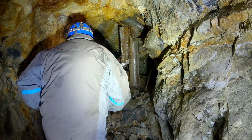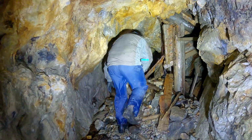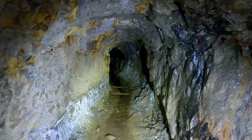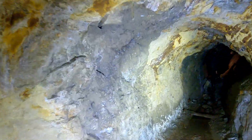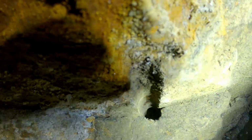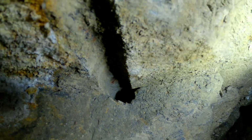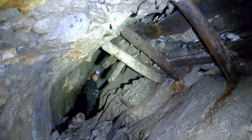Keeps going. It's really lovely, this. The sulphurous colours are absolutely nice. There's one of the original shot holes. Judging by the size of them, you can tell it was very early mining period, 1800s, most definitely. Look at that. Is there a stope there?